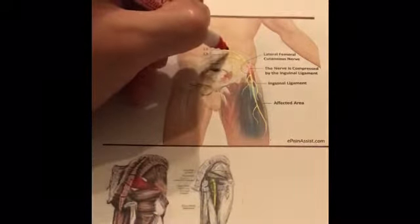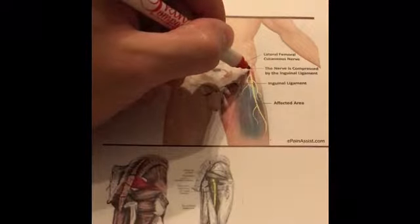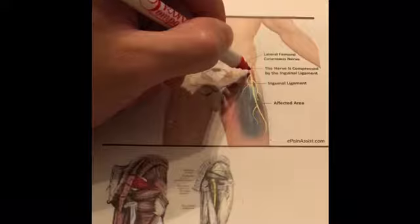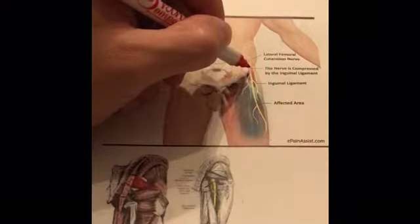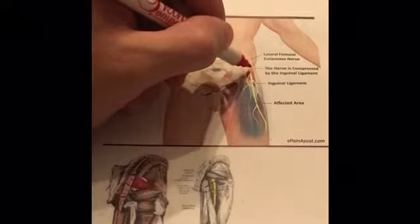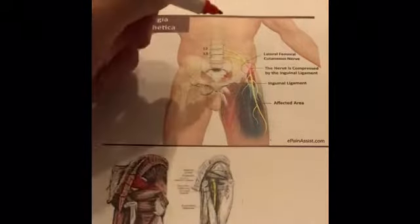It comes out of the spine and crosses the iliac crest, and it can be pinched against the abductor muscles. Some soft tissue here can pinch the lateral femoral cutaneous nerve.